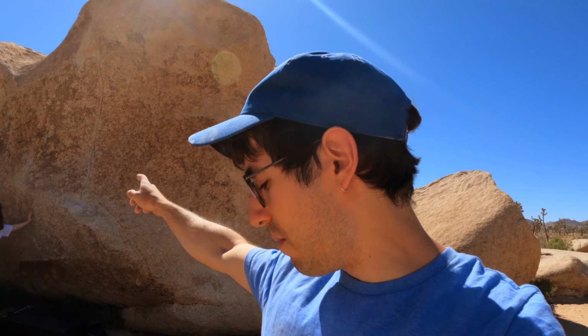Got totally shut down in Caveman. I tried this other variation that goes up instead of down, and I could do those moves, but then I couldn't do the crux moves, and because I'm only here for a day, I think I might as well just move on and try some other stuff. So I'm gonna try this little block in here, which is a classic V3. I think it's called Undertow, and yeah, looks like a really cool and fun climb, so let's see how it climbs.